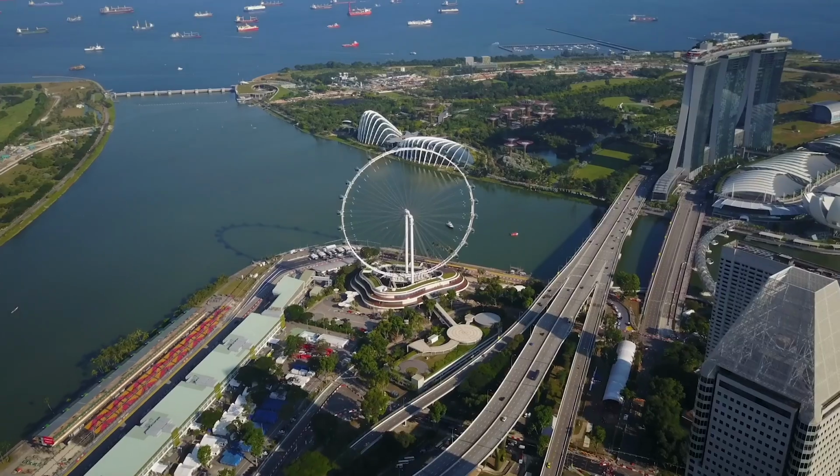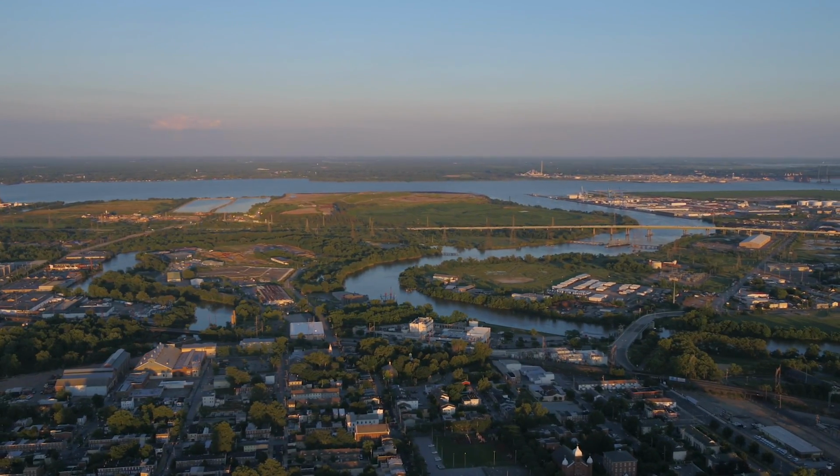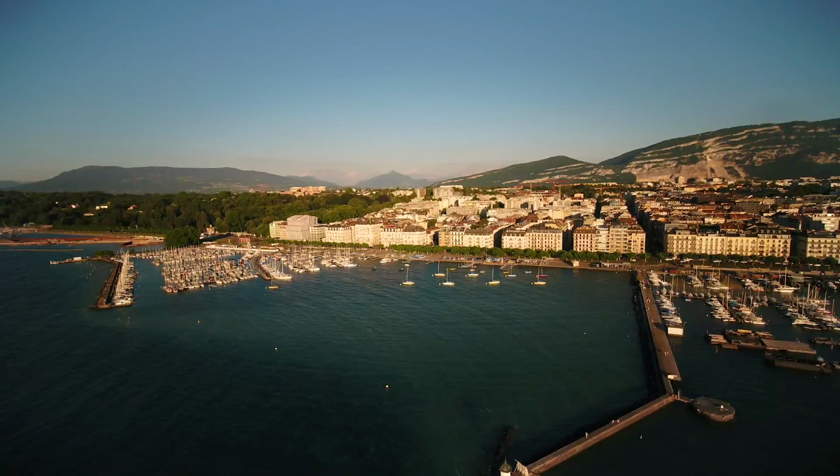Another of the most significant ones is close to Singapore Airport, and one of the most recent to open is in Delaware in the United States. In other words, this concept is not unique, although Geneva is definitely the biggest.